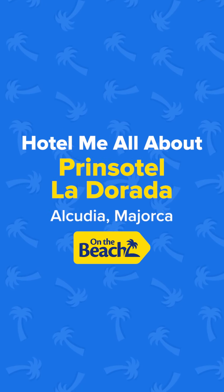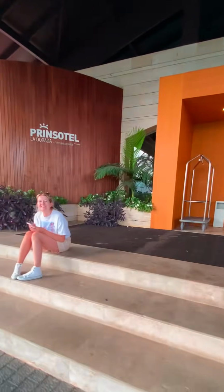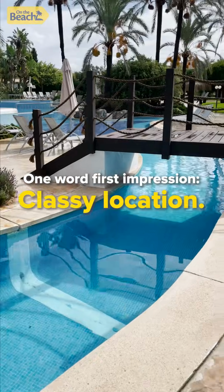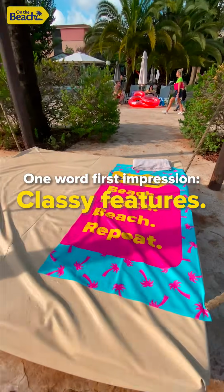So you're thinking about booking Prinsotel La Dorada? Let me tell you all about it. One word first impression for this hotel is classy, for its classy design, classy location, and classy features, like this swinging sunbed. Let's check the temperature of the pool, shall we?